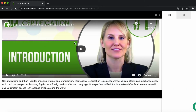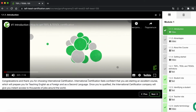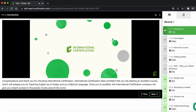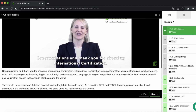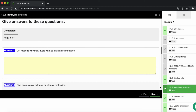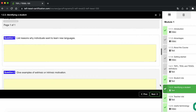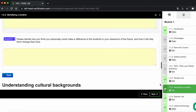Training materials are video, audio, and text files. You study the course materials independently and at your own pace. Each module contains assignments. There are 2 categories of assignments, formative and summative. Formative are assignments that require you to answer questions in full, in your own words. Grades for such tasks are not assigned.